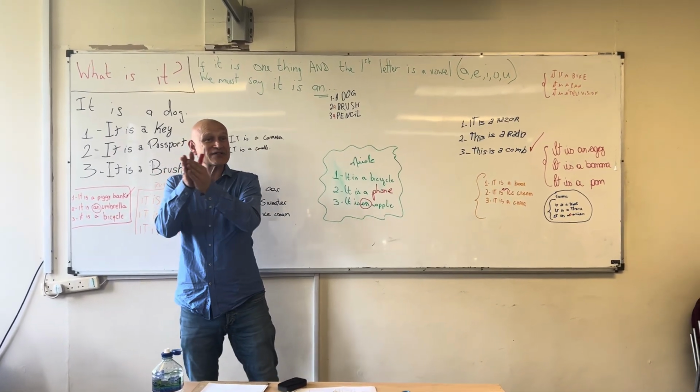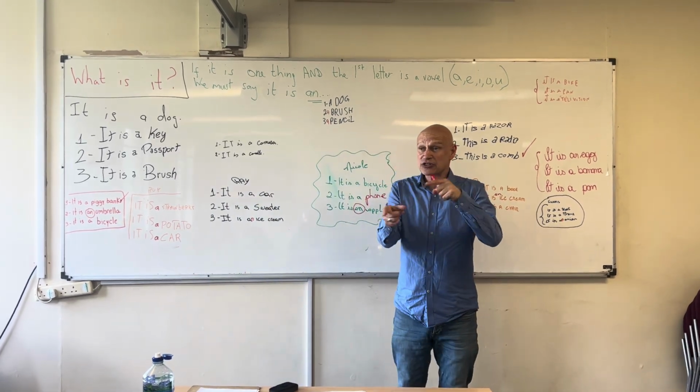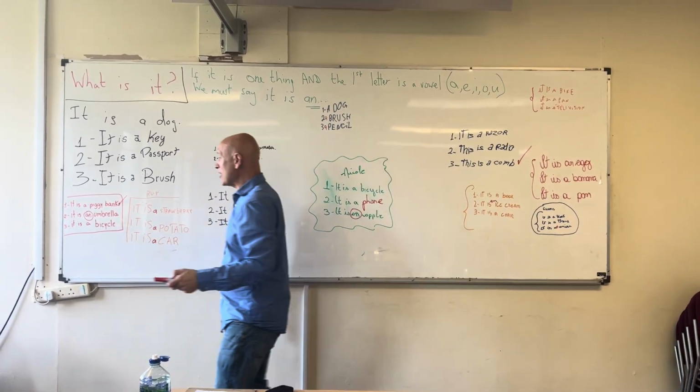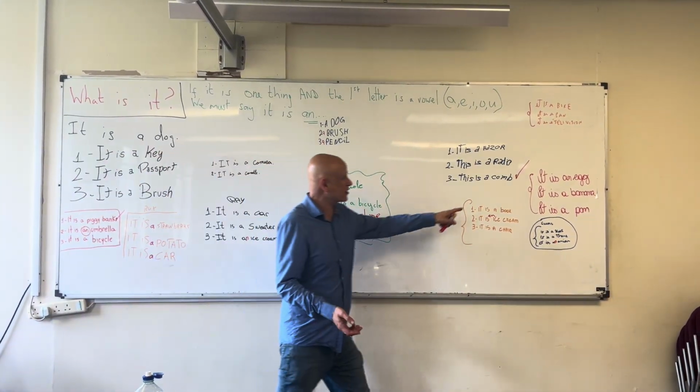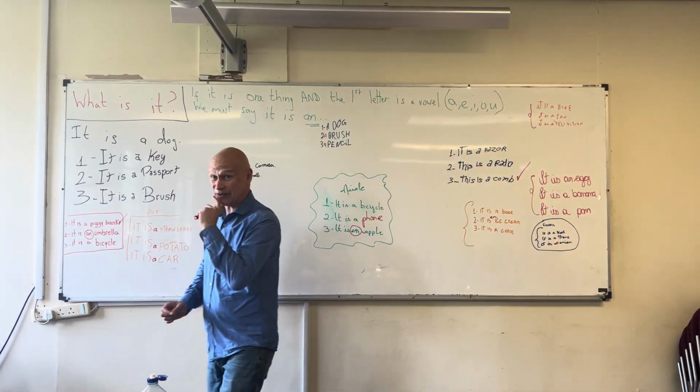Remember we did nouns and verbs and adjectives. Today we're just looking at nouns and you did really well. Amazing spelling, words like piggy bank, words like comb. You spelt them perfectly, well done.